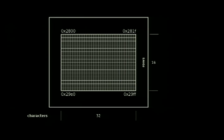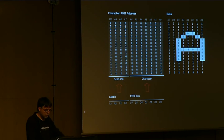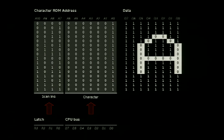in RAM starting at address 2800 hex. The character generator ROM contains the characters which are then filled into these character cells. Characters are 8 pixels wide by 16 pixels high. And this data is actually not mapped into the CPU address space. Rather, the part of the ROM address that determines the scan line of the character to be drawn comes from the latch, that special hardware register I mentioned at the start. And the part of the address that determines the character comes directly from the CPU bus.